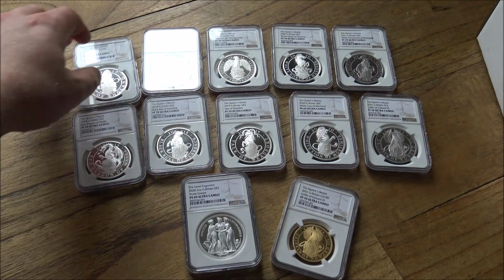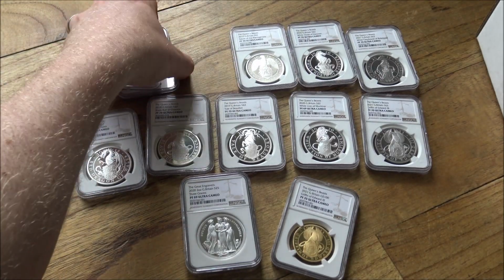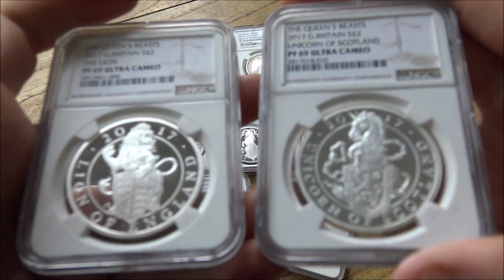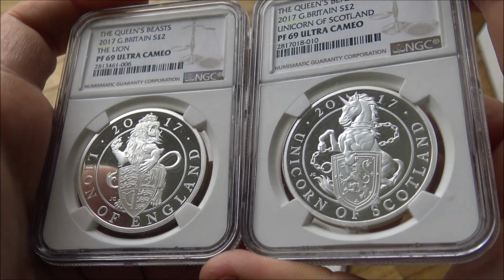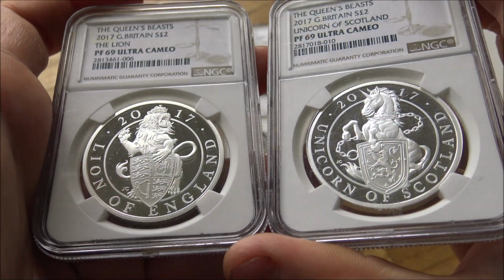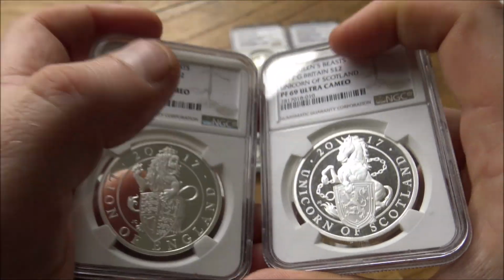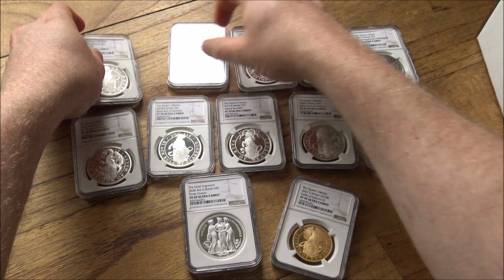When I started the series with the lion and the unicorn here, these were almost a little bit of a throwaway product for me. They're really nice. I think, if anything, I'll keep these for the long term rather than all the Bullion versions and all of the other bits and bobs, because they're not that expensive and they're incredibly pretty to look at. But they're now garnering really good returns.